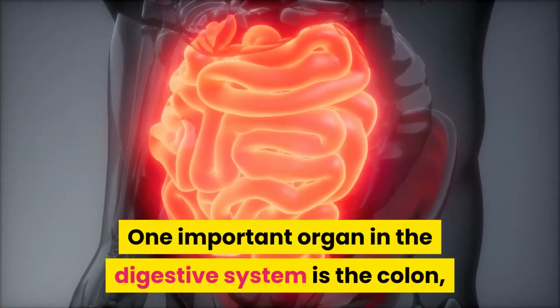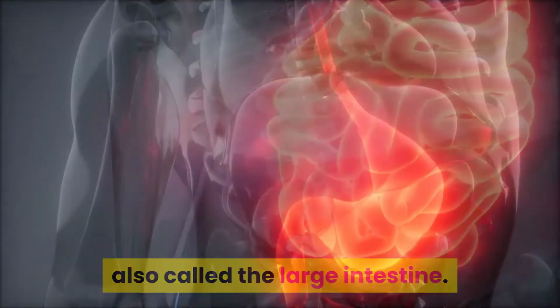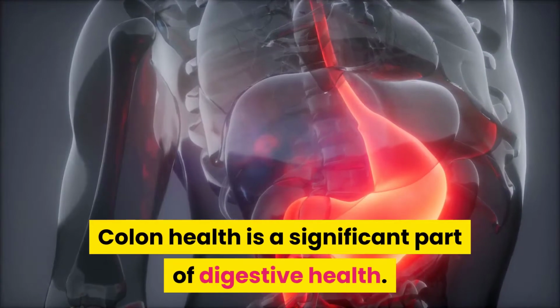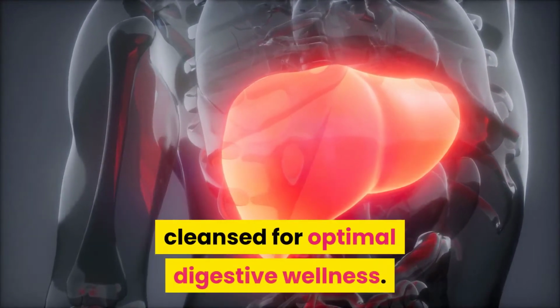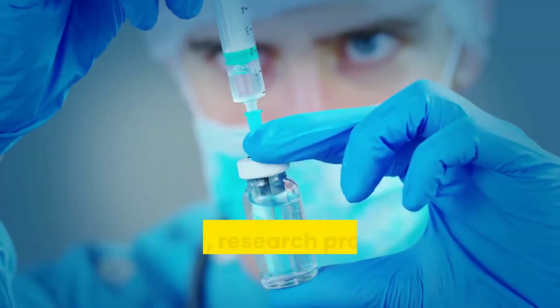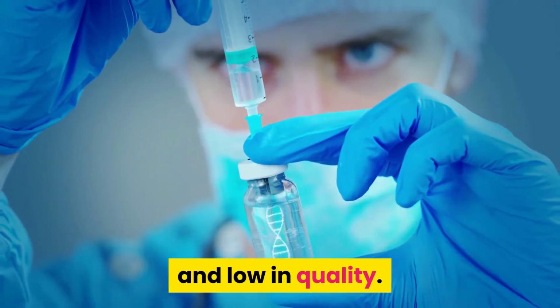One important organ in the digestive system is the colon, also called the large intestine. Colon health is a significant part of digestive health. Some people claim the colon should be cleansed for optimal digestive wellness. However, research proving the effectiveness of cleanses is scant and low in quality.